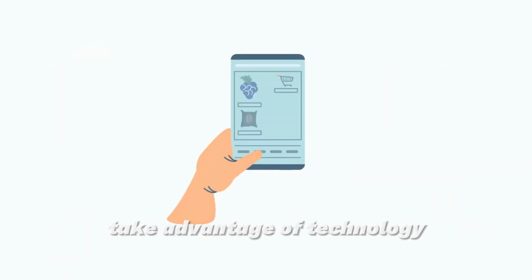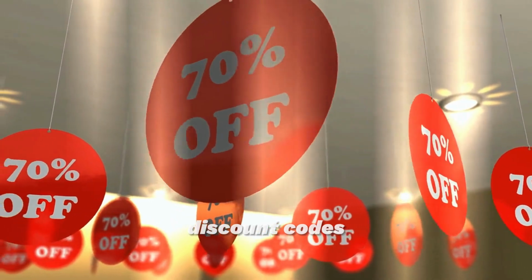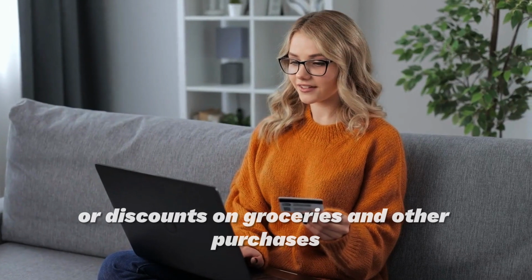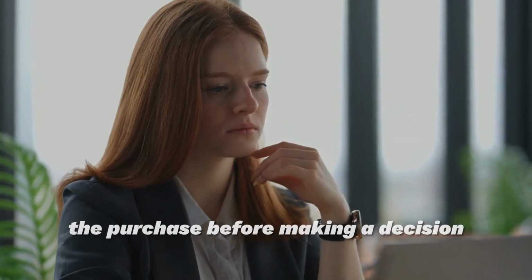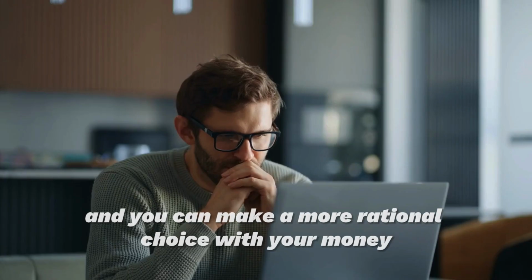Take advantage of technology to save on groceries. Use cashback apps, discount codes, and online deals to find savings on the items you buy regularly. Apps like Ibotta, Rakuten, or Honey can provide cashback or discounts on groceries and other purchases, putting money back in your pocket. When you come across a non-essential item that you want to purchase on impulse, follow the 24-hour rule. Give yourself a day to think about the purchase before making a decision. More often than not, you'll find that the initial desire to buy fades, and you can make a more rational choice with your money.